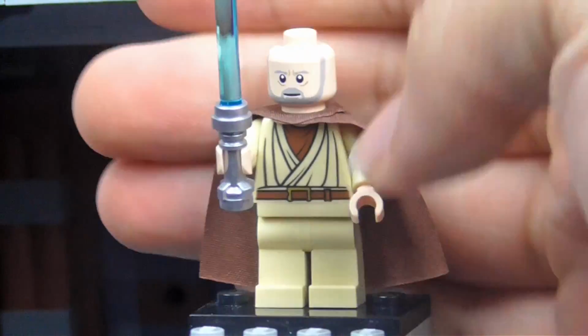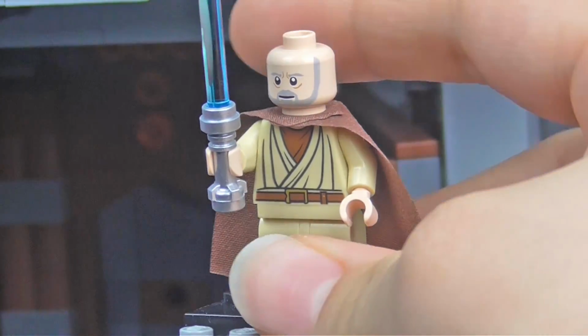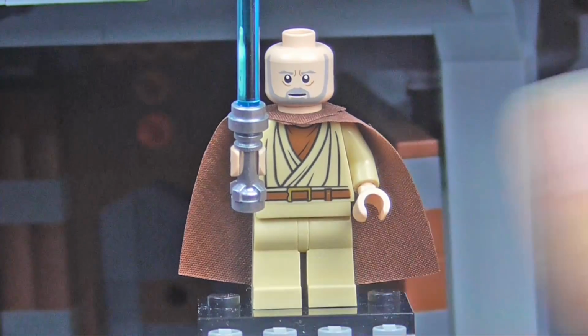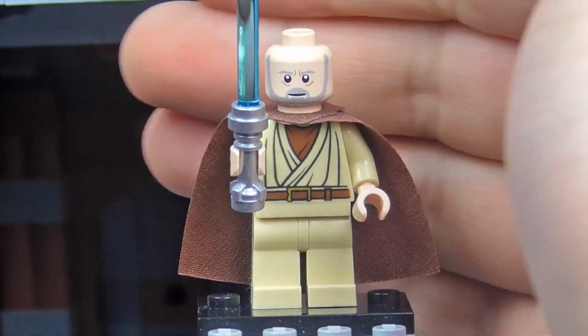But anyway, the torso printing is new, as well as the face, and it really portrays him. I really do like this. Now, I may be completely wrong, by the way. I didn't actually do any research, but I do believe this is new for the Death Star, even though, of course, it has since been improved in other sets. But yeah, he's pretty cool.